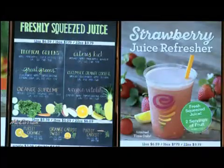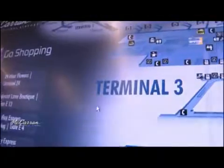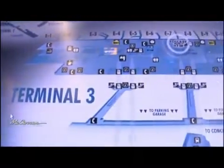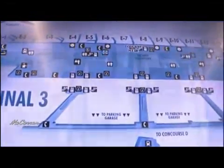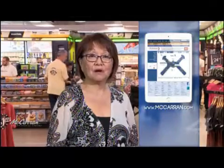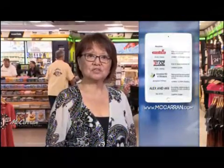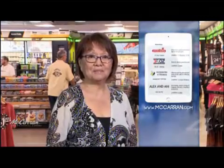Passengers who are new to the airport can easily find shop and restaurant locations by using interactive displays at various locations throughout the airport. Or on a mobile device, use McCarran's free Wi-Fi and find out more information online at mccarran.com. There you can find interactive maps, store descriptions, operating hours, and menus.